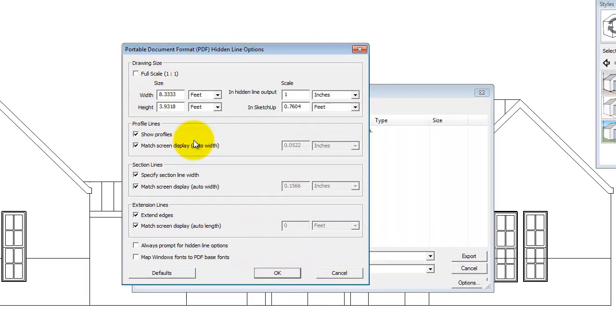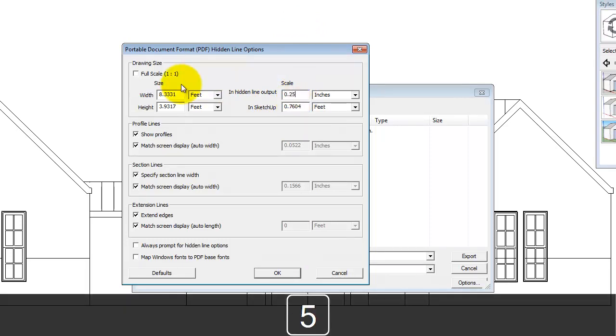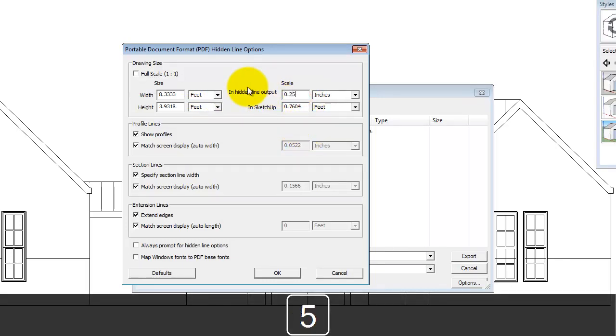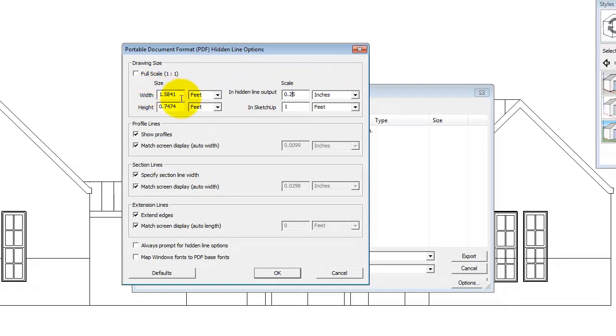This is particularly relevant if we want to do something that is in fact to scale, right? So I can say that what I want is the scale to be 1 inch equals how many feet. So let's say I wanted it to be a quarter inch. So let me say 0.25 is equal to 1 foot, right? And it will tell me the size of the image that I'm going to be creating. If I switch to inches, it'll convert to inches, I think. That's really annoying. Okay, so it's keeping this in feet, 1.5 feet by 0.7 feet. So it's going to fit on an 11 by 17-ish, okay?